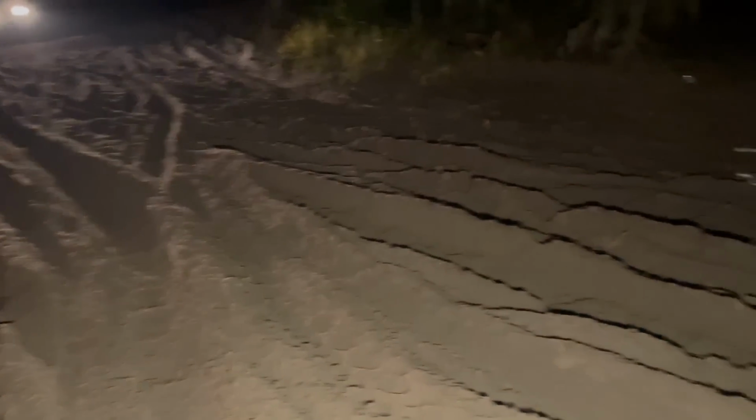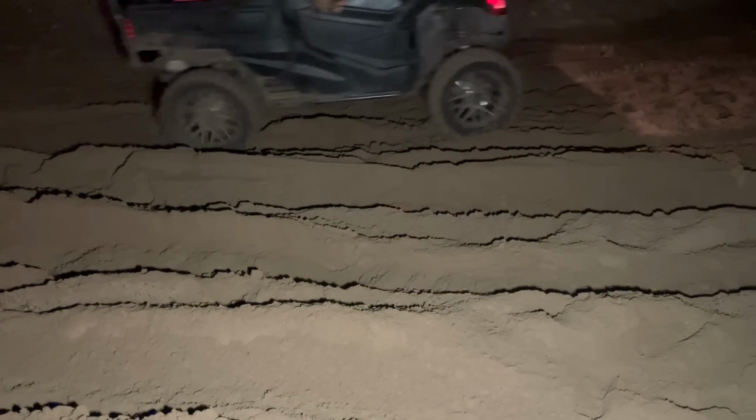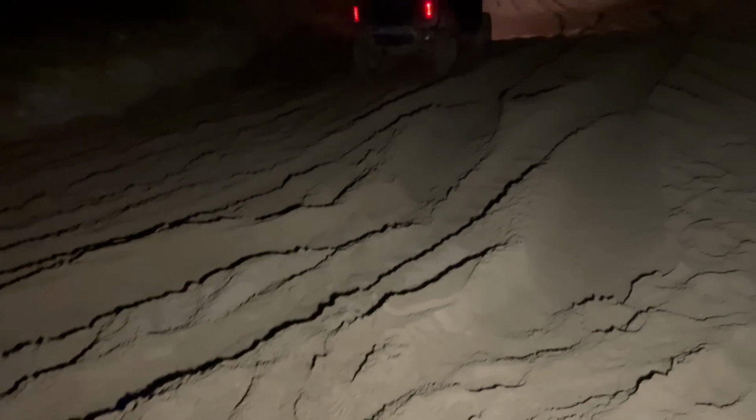Look how bad this is. This is like straight sugar sand, deep ruts. Oh, there's ramps right here. Oh, somebody's ramps. I don't know whose.